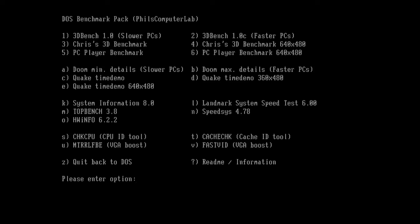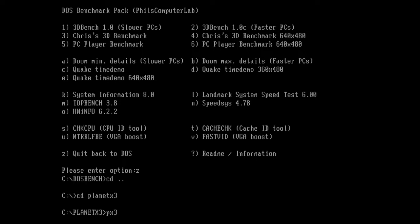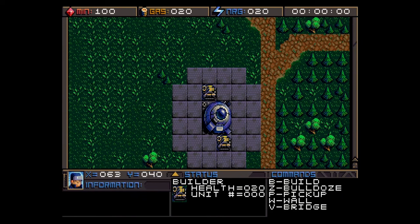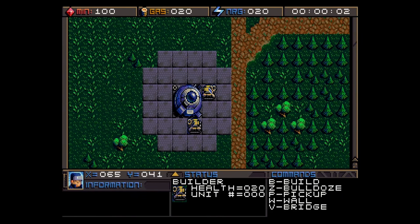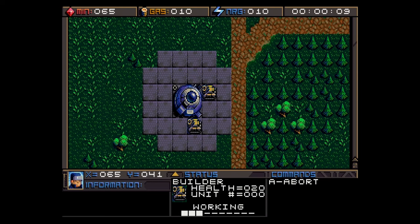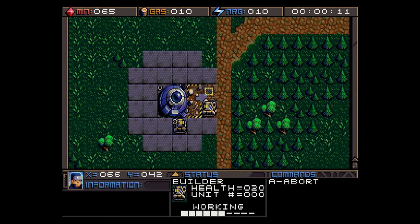Now I'm going to try to play a few games. First up, Planet X3. Now, unfortunately, with all of these games, the only sound option available on this computer is PC speaker. And I don't have a PC speaker hooked up, so we have no sound. But as we can see, Planet X3 runs properly on this computer.